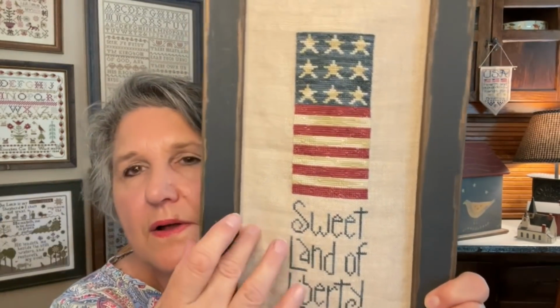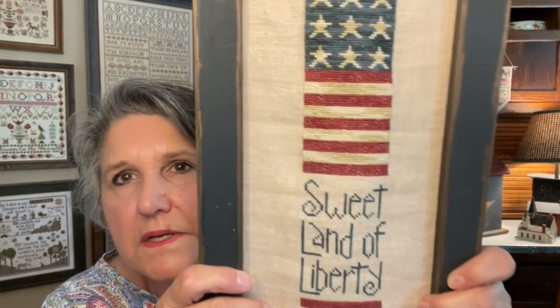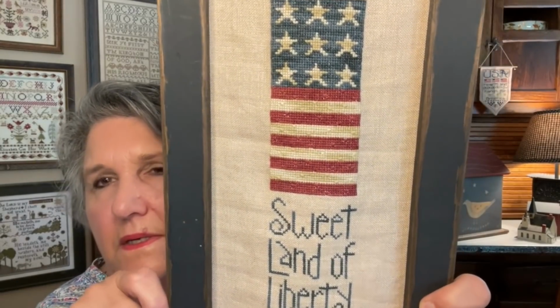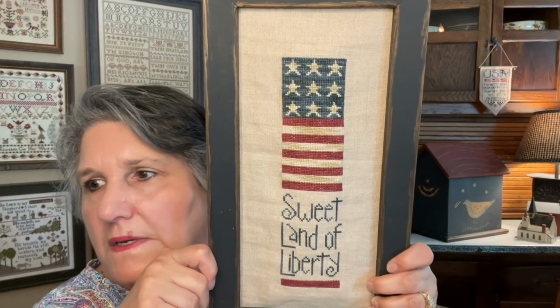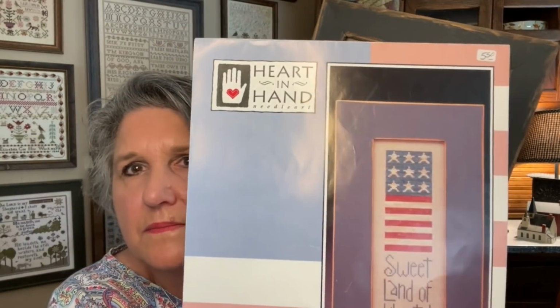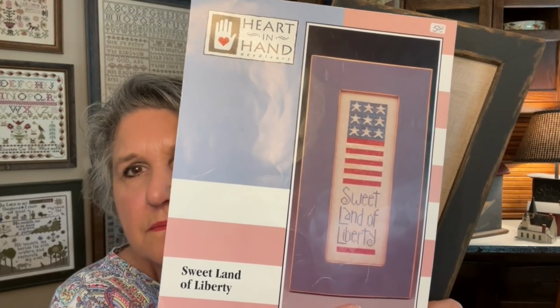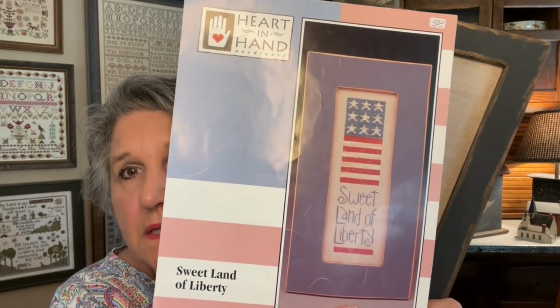This, and I love how I put this in a big frame and it's just this one little Sweet Land of Liberty. And this is by Heart and Hand, Sweet Land of Liberty. I don't know if this is available or not. I did this probably 25 years ago, at least. Oh no, longer than that. I think I probably did it in early 90s.